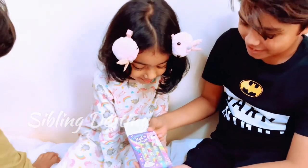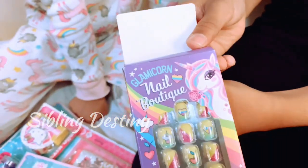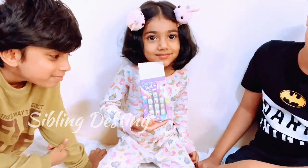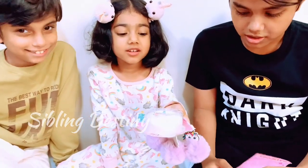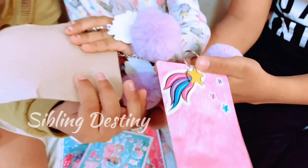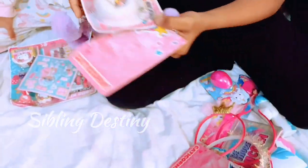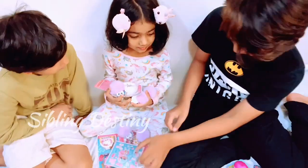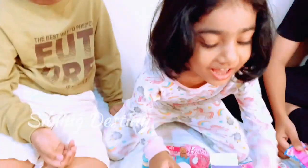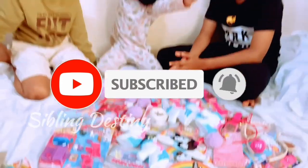Yes. You like it? Here we have unicorn base keychains. Here you go, Vinza. Thank you. Here we have princess. Remove this and put this unicorn hairband. Vinza, are you happy? Yeah! Really? Yeah!